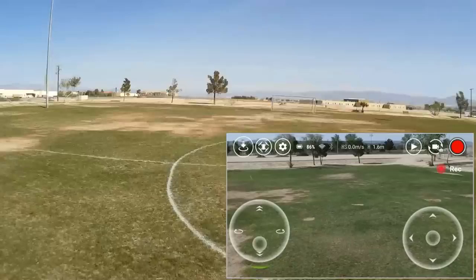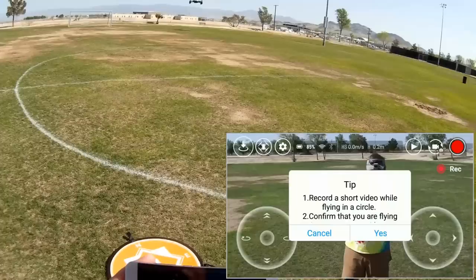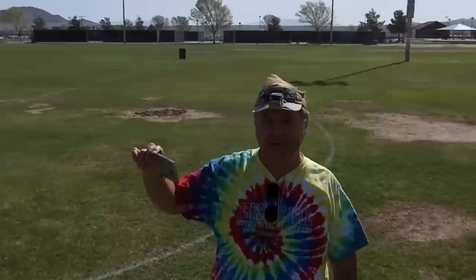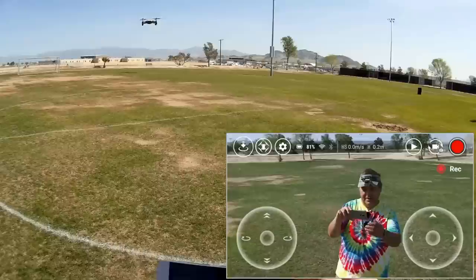Get in the picture this time. Hit circle me again. And confirm yes. And there it goes around my position. I don't trust it. I'm keeping my eyes on it as we go around, but I'm not doing anything. It's actually doing it, but it's a very small circle. Very small circle, so I guess that's cool. Let's see if it automatically stops itself. And there we go. It automatically stopped itself.